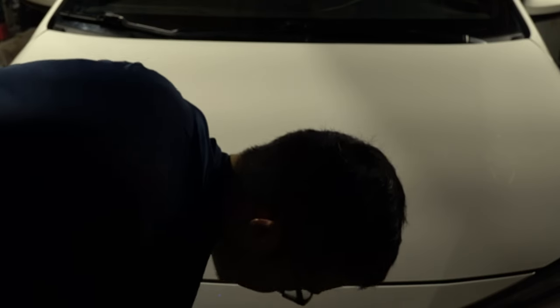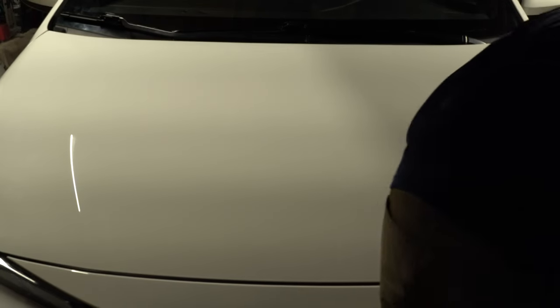Yeah, let me just panel prep the bottom here. Even though I don't think I did the lip at all, but it's whatever at this point. I'm okay with how it looks.